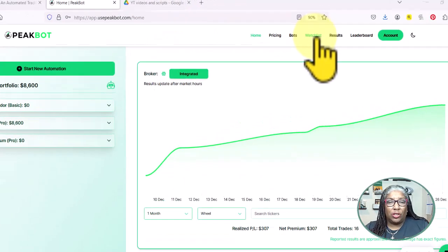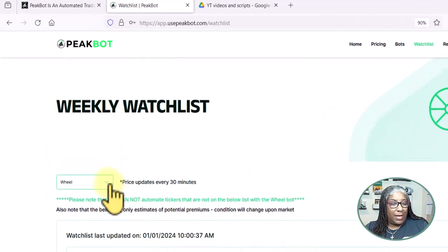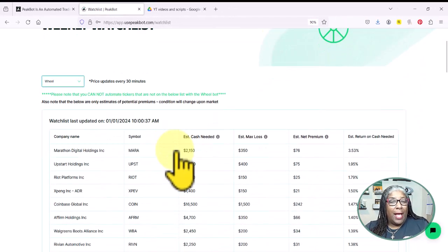Let's go to the watch list and let's see what stocks are on the list for the wheel. Weekly watch list. So you can change this from wheel to wheel unhedged if you don't want to have a hedge on it, but I wouldn't necessarily suggest that. Okay, I think you should go with the hedged. Let's just do that. And you scroll down.